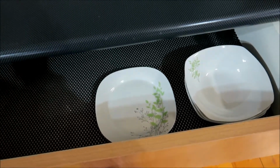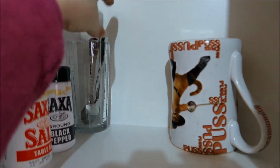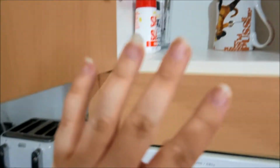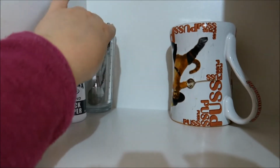So this is where I keep those. Our actual spoons, teaspoons, for making coffee and things are stored in here, because our kettle is here. It was just more practical to have that here, because my utensil drawer is on the other side of the room, so I'll show you that in a minute. So that's where I keep these.